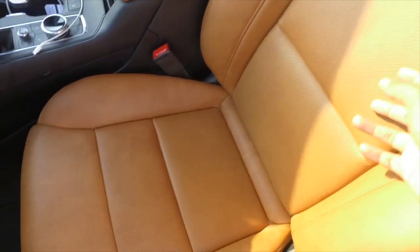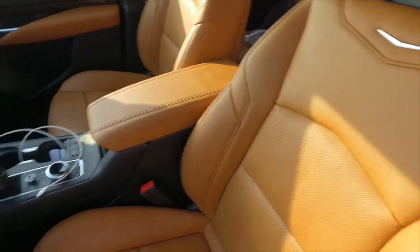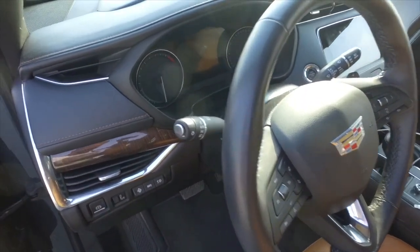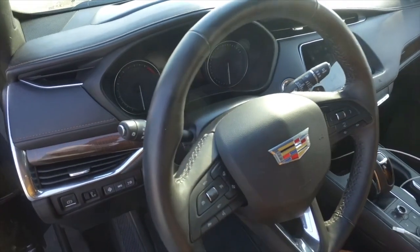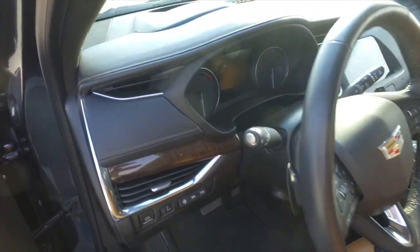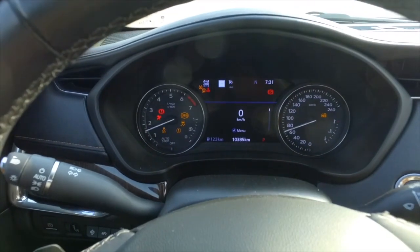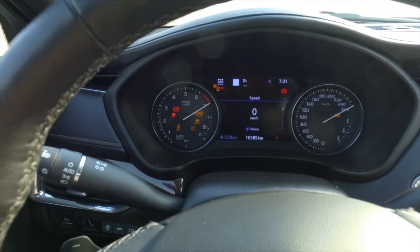The leather is this beautiful Nappa, I believe. It's very soft, of course, ventilated, heated, and cooled. Very, very comfortable. And I like the little details like this Cadillac crest. I like the instruments. I like that they're still analog and not digital, and they're all pretty easy to read. All standard GM stuff. Let me just turn the car on and show you. Yeah, very simple. I would like all instruments to be this simple.